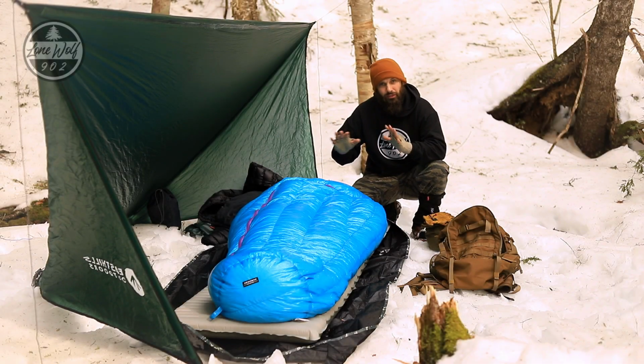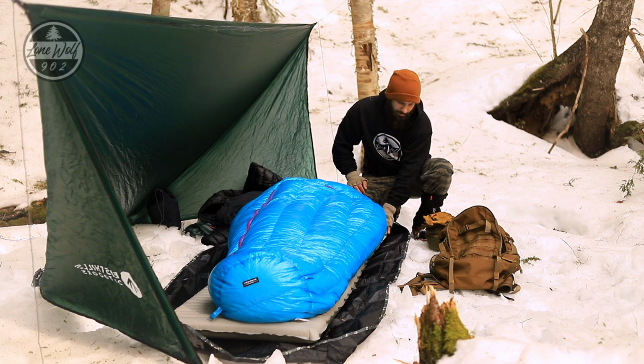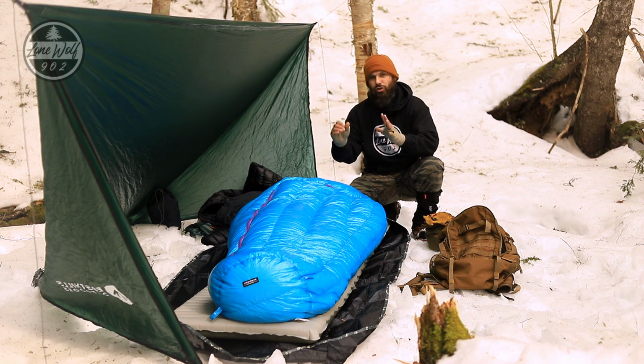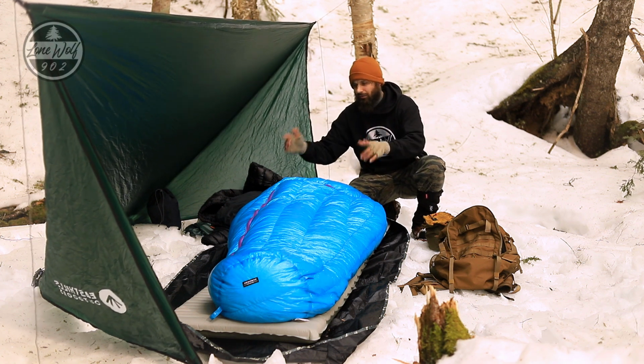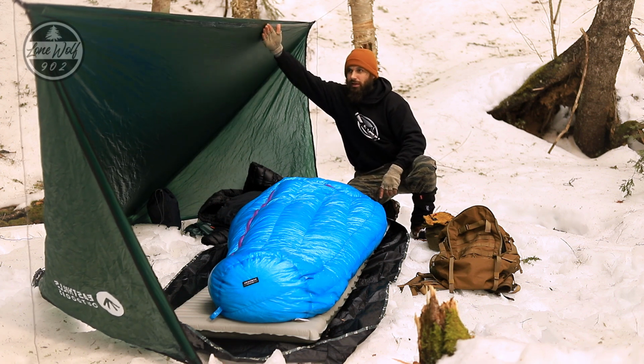Alright, so I've got everything set up for the evening and ready to go. What I've got is my ground sheet, my sleeping pad, my sleeping bag, and then my tarp. Now the reason why I'm showing it from this angle is because I have actually pushed my sleep system this way. So if you notice, the center of the tarp is right here.